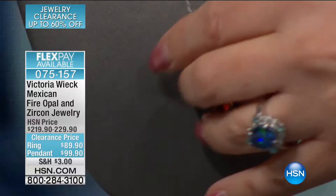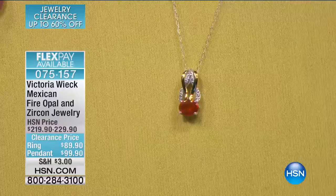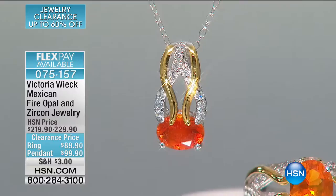Isn't that gorgeous? So the pendant comes with a chain, $99.90. And then the ring is $89.90, sizes 5 through 10. The ring, I have 189 rings left. Okay, in the ring, size 7 sold out and size 9 sold out. So I will show you the ring. That's a beautiful shot of the pendant. That's a really beautiful shot. I think I might put the ring on to show it off.